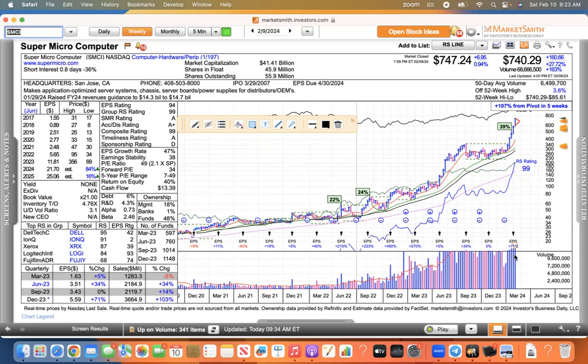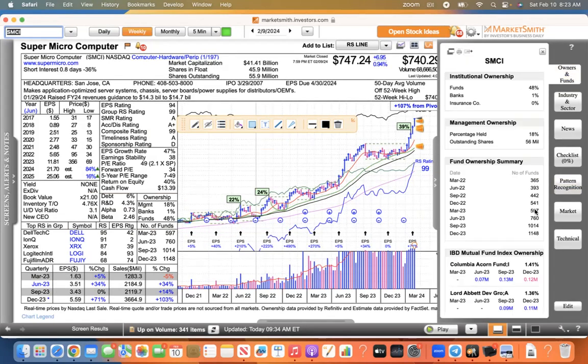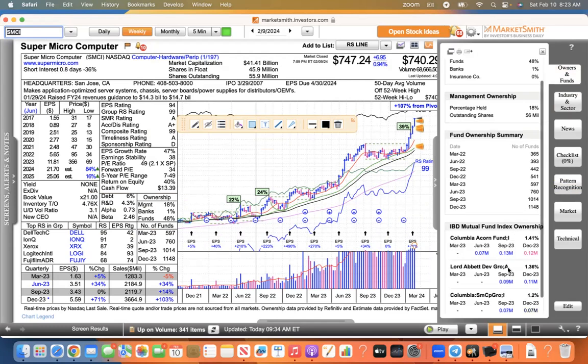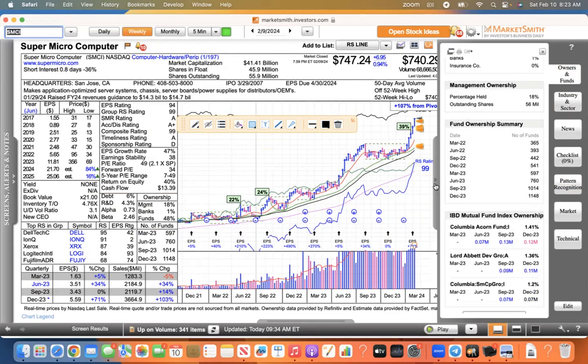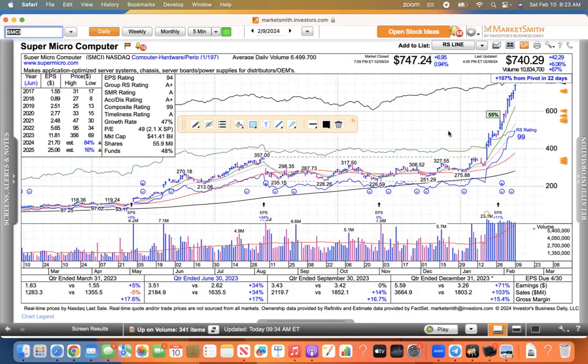But you can see these big blue volume bars. So the institutions are buying this thing. If I go to the owners, you can see the increase in institutional ownership. It's got the wind at its back. I'm sure they're increasing, with that kind of volume. There's a lot of institutions coming in. You could see the number of funds increasing, and we'll get the March data here pretty soon. But somebody's buying Supermicro, and it's not Aunt Sally.